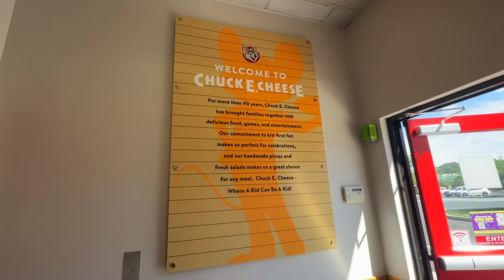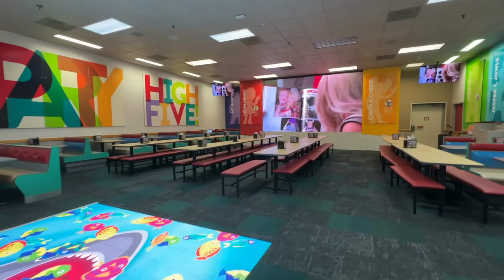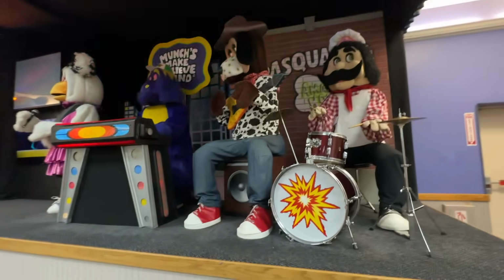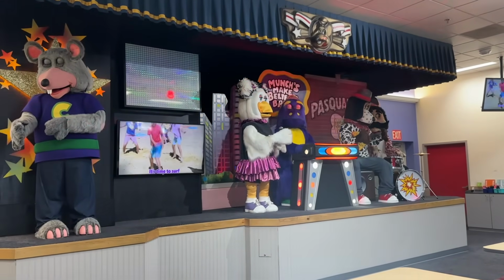And right before you leave, they have this new sign, or just give you the history of Chuck E. Cheese. They don't even mention the animatronics. So that's it for the Chuck E. Cheese 2.0 remodel. It's sad to see the animatronics go after being there for so long, but at least there's 5 other locations where you can still see them. That's definitely better than their original plan to destroy all of them.